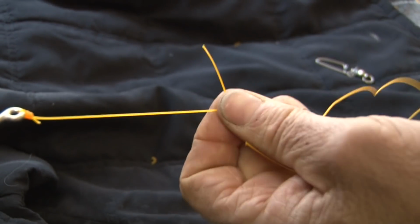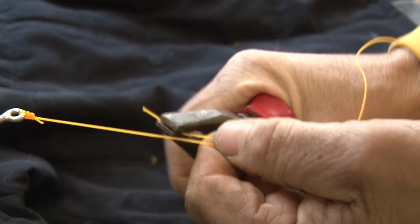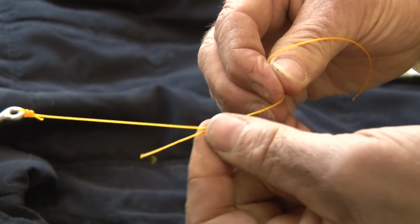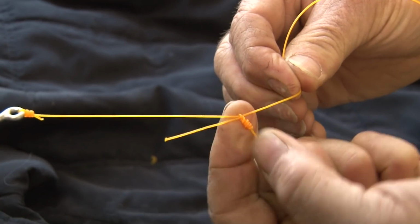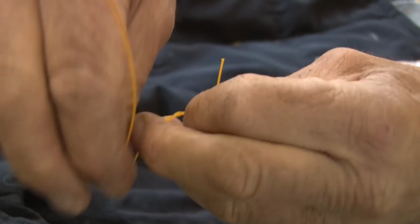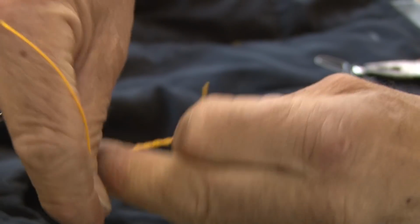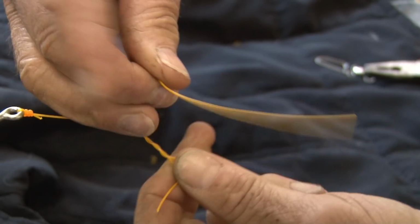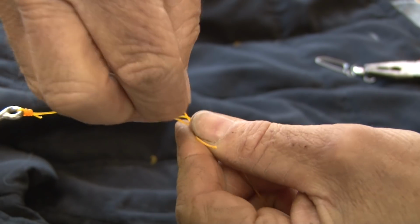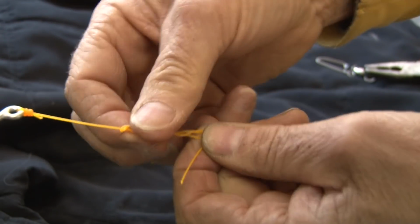I'm just going to tug that down a bit for you. Obviously if you use an ordinary fishing line, it's much easier. Then this other one is sliding up and down. As you can see, it moves up and down. So now I'm going to do exactly the same with the opposite end of the line. 3, 4, 5. Tag ends here. It's going back through that loop. Through there. A little bit of spit.